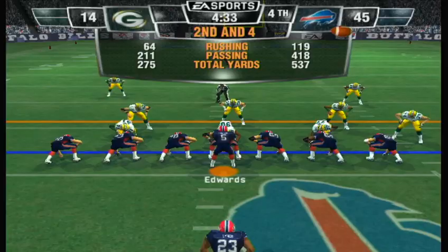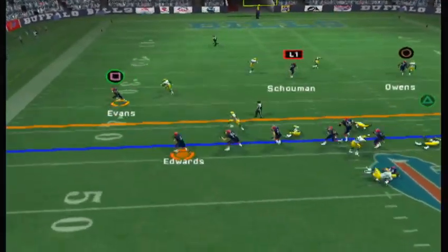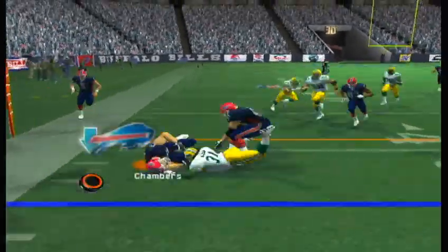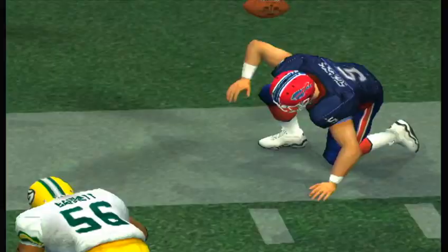One man backfield. Dropped back. He decides to run. Fumble on the play. The Packers recovered it. And that's still going to give them a chance.